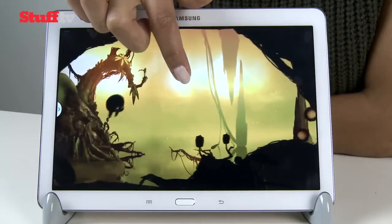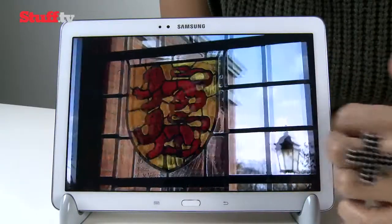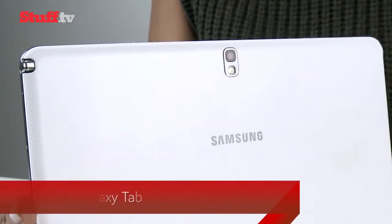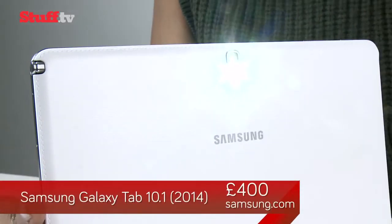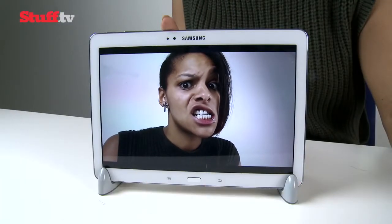And for a tablet, the Note 10.1's cameras are actually fairly capable. The 8-megapixel rear camera with autofocus and an LED flash takes detailed, well-exposed shots when needed, while the 2-megapixel front-facer is perfectly suited for clear Skype chats.